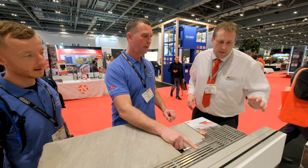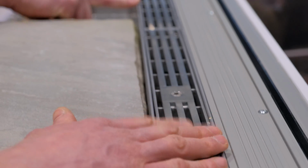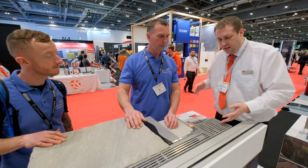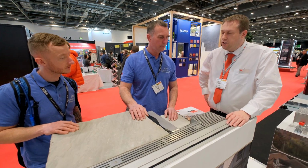These are beautiful. Look at the quality of the workmanship here, isn't it? Look at that. It's beautiful, isn't it? And that's your silt trap, is it, at the end? Yeah, it's basically like a rodding eye, a cleaning hatch as well. That's usually where you get all that kind of thing from it.